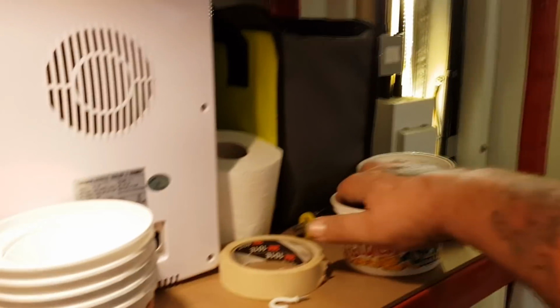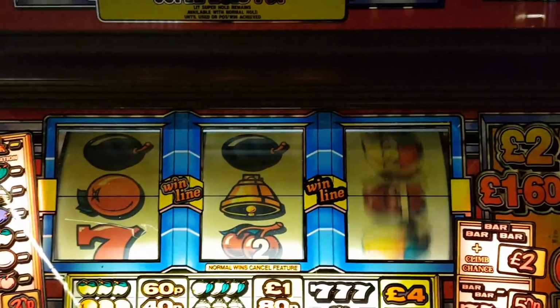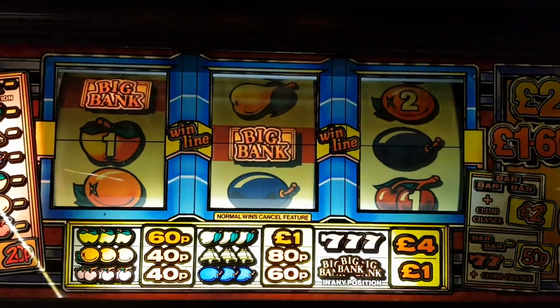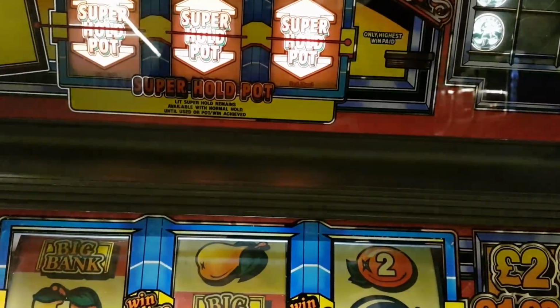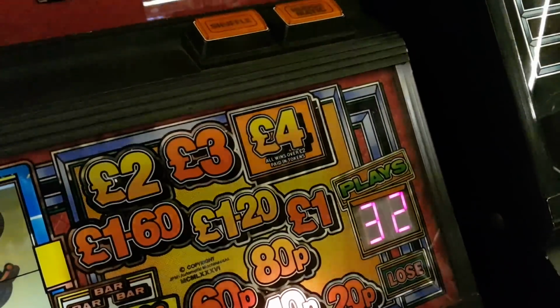Hold on, I just want to grab some tempers, some old ones. I can't remember if I've ever played one before or what. I might have. JPM's Big Banker. 60p. I'll give it a go. Tell you what, it's flawless. This whole thing is flawless.